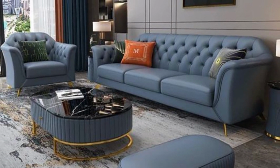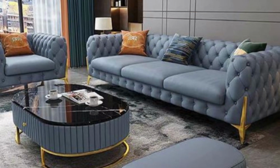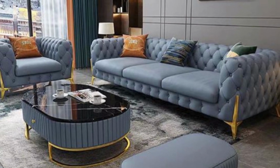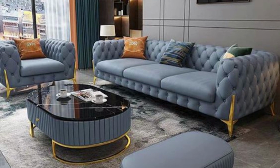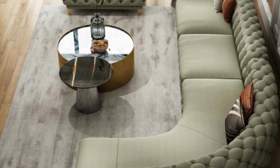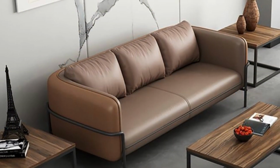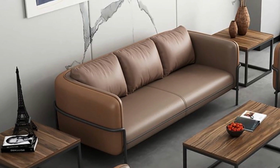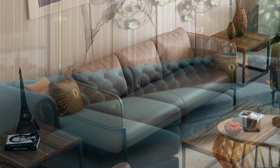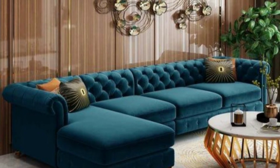Silhouettes are evolving as well, with a mix of clean lines and curvaceous shapes gaining favor. Mid-century modern and minimalistic styles continue to be on trend, offering a timeless appeal. Bold and rich color choices are making a statement in the world of sofas, with deep blues, forest greens, and various shades of grey and terracotta adding character to living spaces.